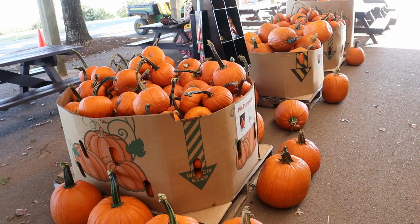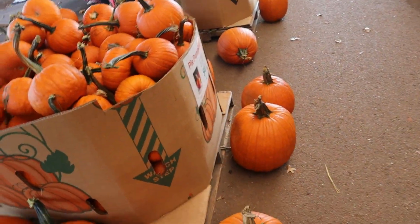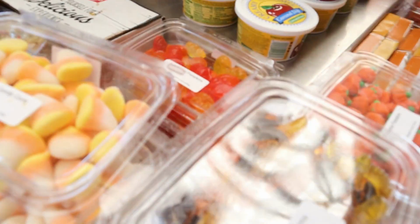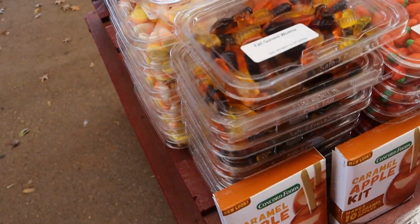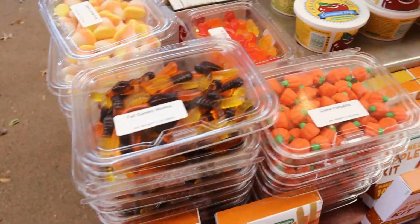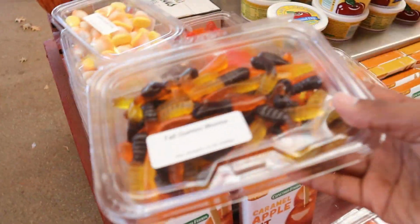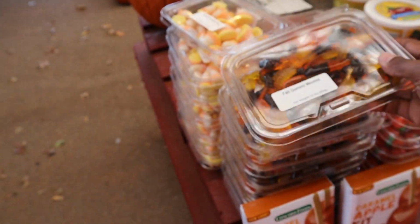There are 13 that are available: Ambrosia, Candy Crisp, Crispin, Fuji, Gala, Golden Delicious, Granny Smith, Honey Crisp, Jonagold, Jonathan, Red Delicious, Stayman, and Winesap. They also have pumpkins available that are only pre-picked.